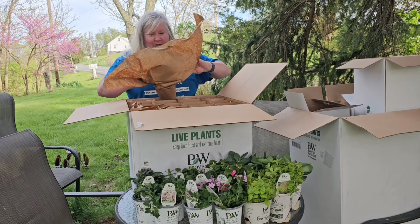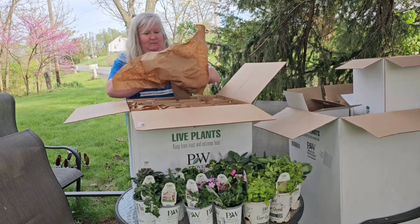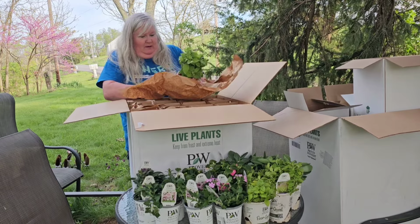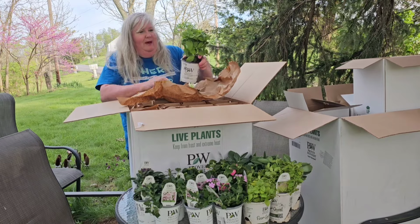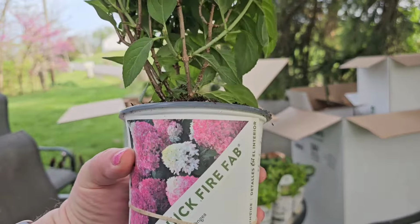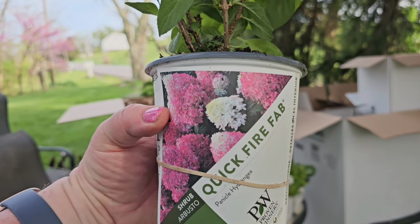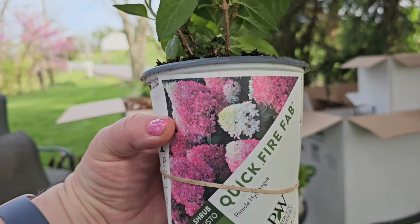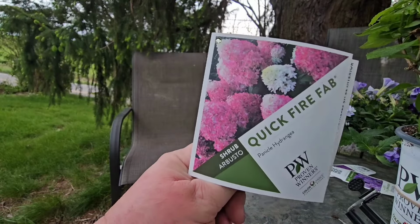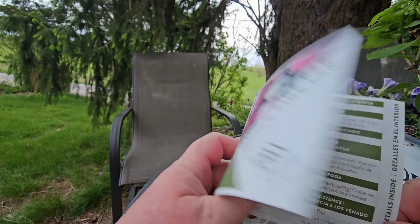I can't remember what I ordered. Okay, this one is, oh, I'm spilling lots of soil everywhere. Quick Fire Fab Hydrangea. Just up close, it comes in the little quart size, and of course I like pink, so this will turn colors as it blooms. So beautiful. The Quick Fire Fab Hydrangea is a panicle hydrangea, which means it blooms on new wood.